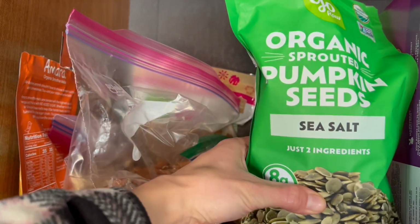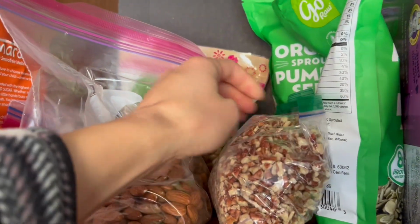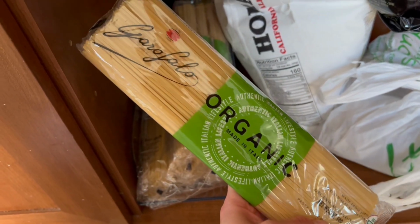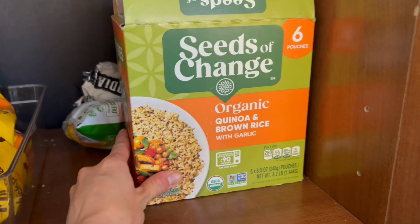I was so excited when I went to Costco and found these organic sprouted pumpkin seeds. I've been learning how many more nutrients are in things that are sprouted. Costco just has so many good finds. Like this pasta is made in Italy, and I've been learning how many health benefits are in quinoa.